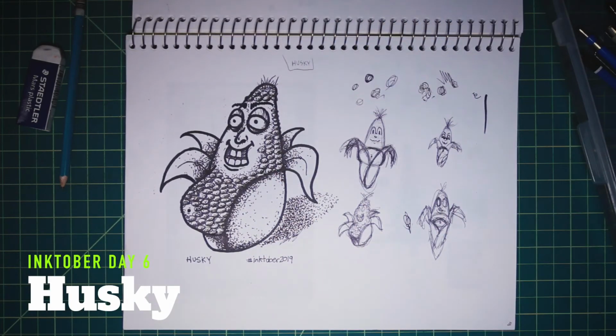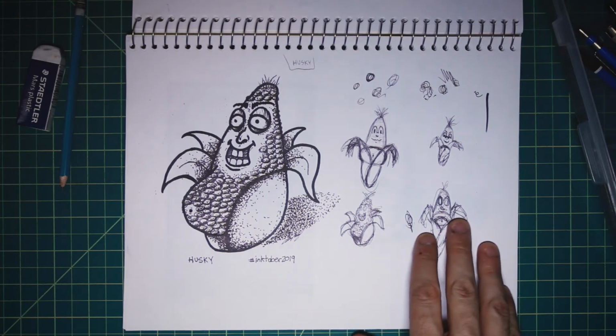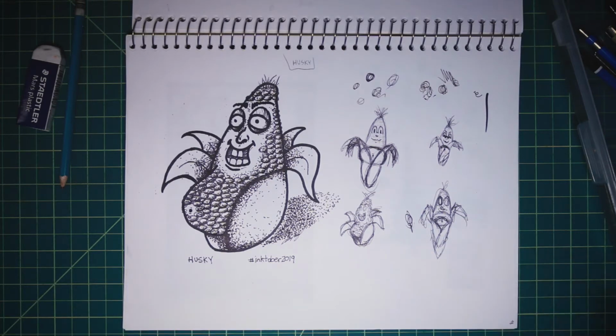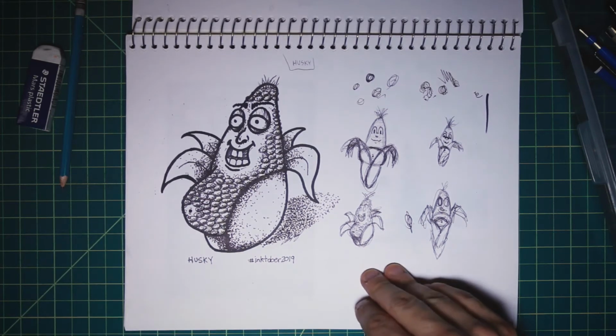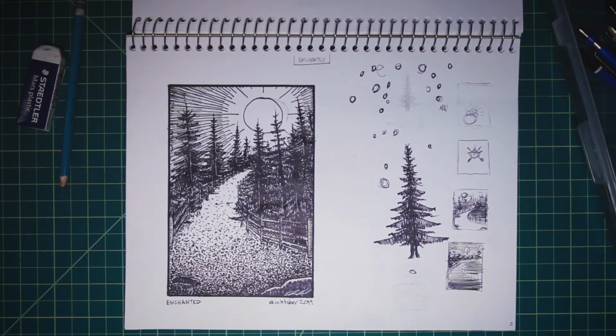Husky. This one I thought about for a little bit throughout the day, and didn't know if I wanted to do just a fat dude or a piece of corn, and eventually thought, I wonder if I could pull off a fat chubby corn character that has a husk on and everything. And honestly, this is one of my favorite ones from the whole month. This is my top favorite one, I believe.